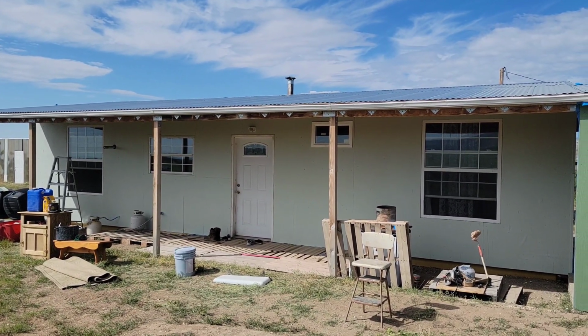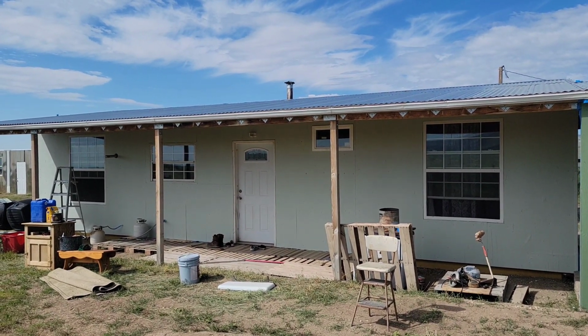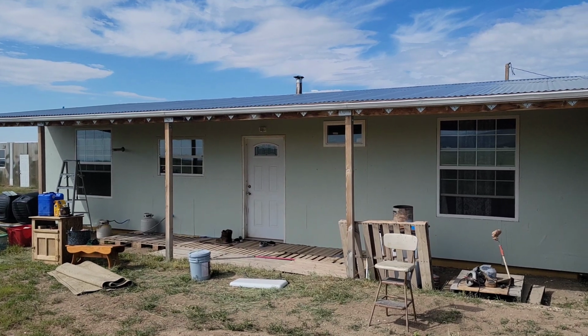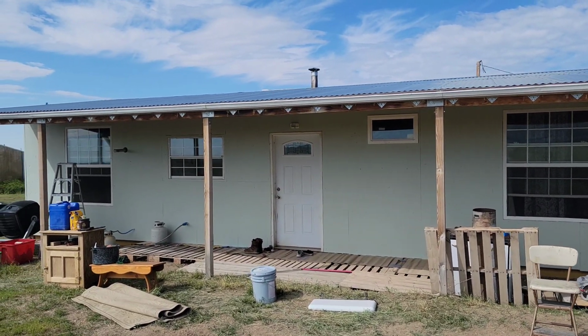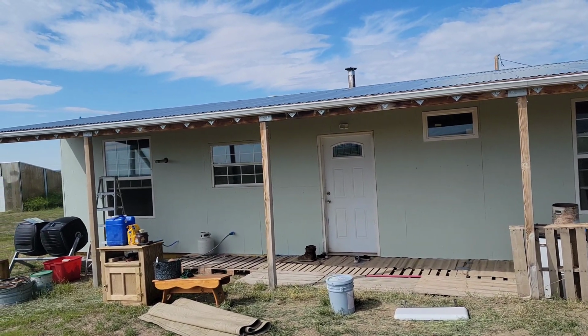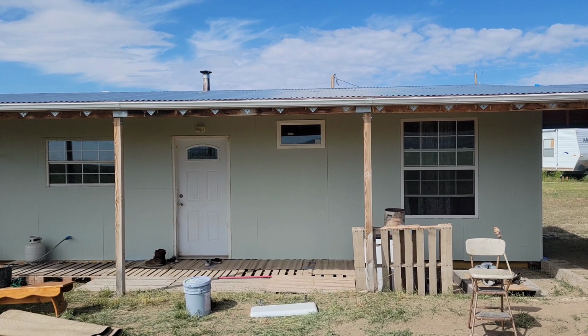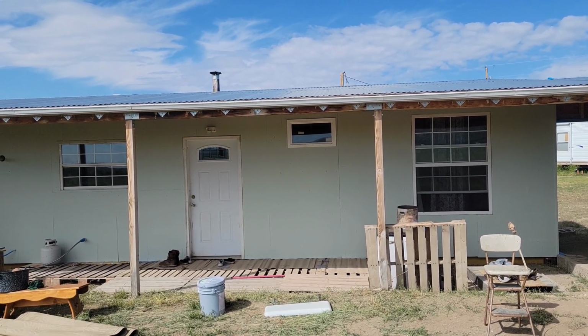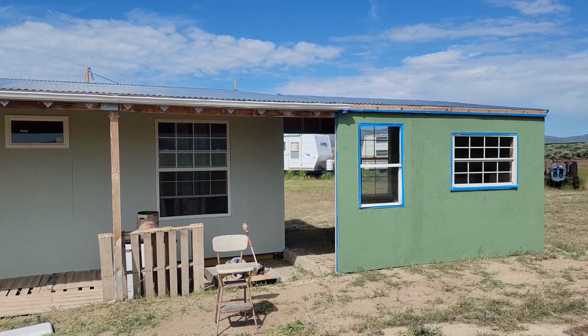Not a color I would have gone with, but you know what? I don't even really care. I just want it protected. I don't want to come back and have to paint this again next year. Good quality paint. Take our time, get it on there really good, and I just want to be happy for at least another 5 years or so.